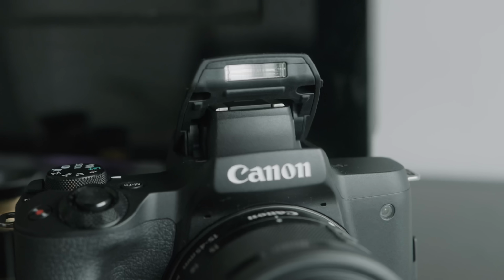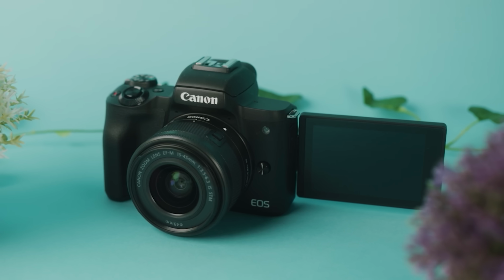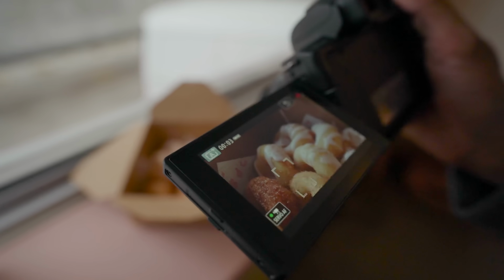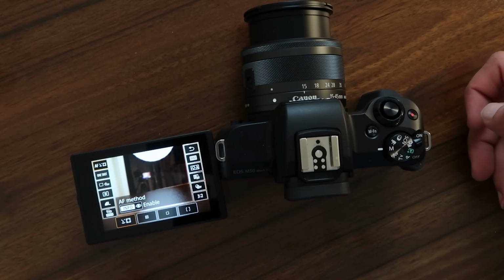One of my favorite things about this camera is the electronic viewfinder, the built-in flash, and it also has an input for external audio, which is really rare to see in a camera at this price point. It also has a side articulating screen that is 100% touch enabled, so you can use it for touch autofocus, touch menus, touch settings, and if you're coming from a smartphone, it's a very similar experience.